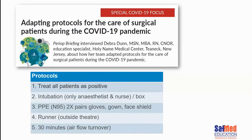First of all, this published paper again in the Association of Operating Room Nurses is about what protocols they adopted in their operating rooms because of COVID-19. In this particular paper, they refer to the fact that they made the decision to treat all patients as positive.